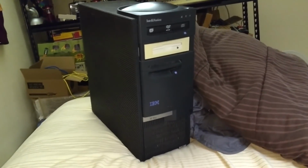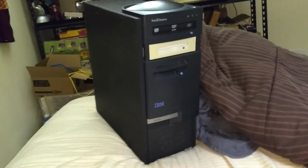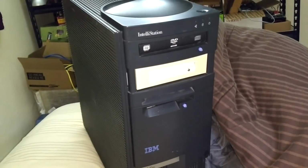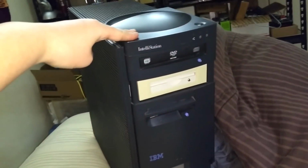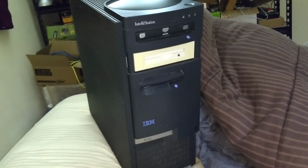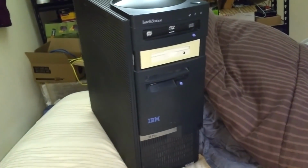This is a really cool computer, and I'm very excited to show you this computer and demonstrate it for you today. This is another ex-university computer. I got this from my alma mater back in May, I believe.